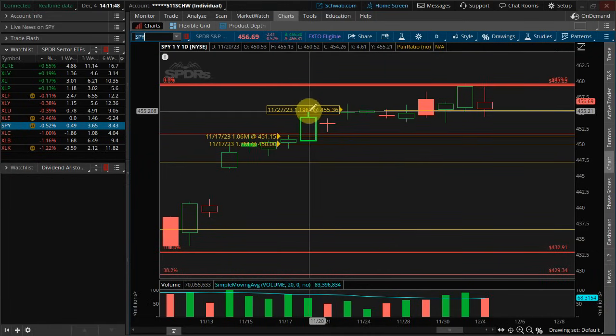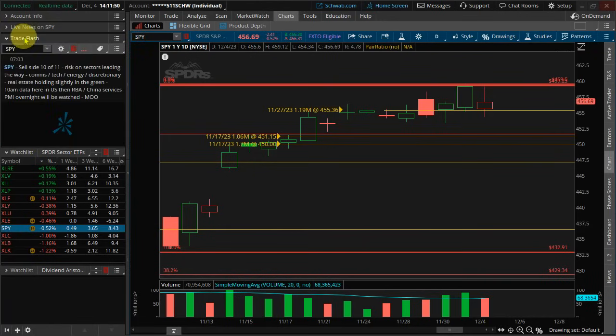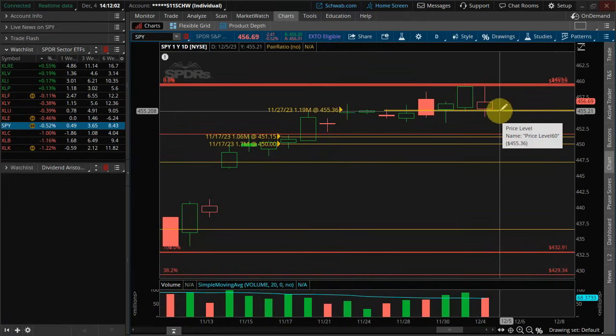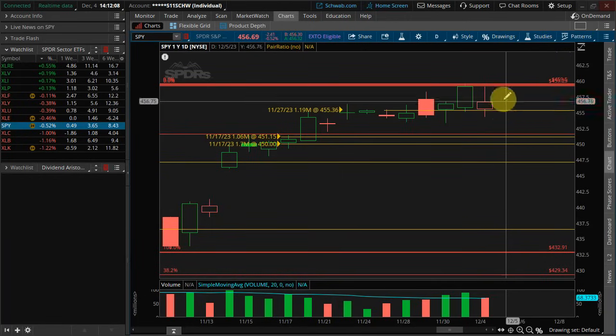When you get these large prints like this, and you can see this under Trade Flash when you have 1 million shares or more, the prevalence of these has increased. And again, these create instantly significant levels going forward. So the fact the market was able to cling to it on the open today, at the cash open, and trade higher then, does support it.